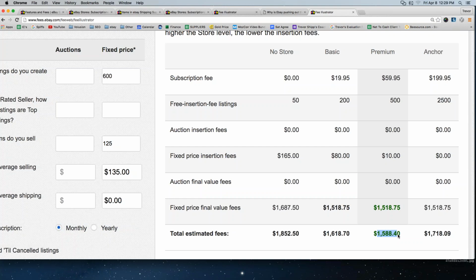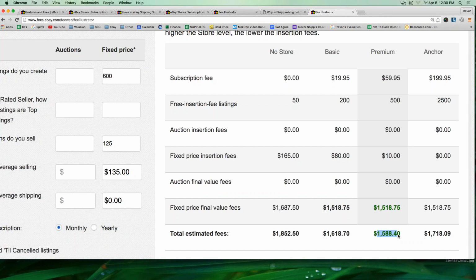If you're a newer client looking at this right now, you probably won't need one for a month or so. But if you've been selling for a while and you're making sales and you're doing an awful lot of listings, it's time to consider getting a basic store, which will be just slightly more expensive here coming up in early May. All right? Pretty straightforward, right?